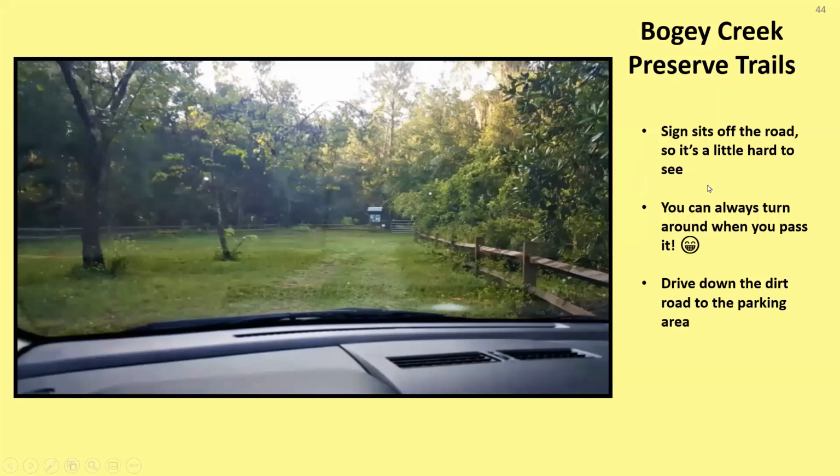And I've been here 5, 6, 7 times. And half the time I pass the sign, have to turn around. So passing the sign, turning around works.